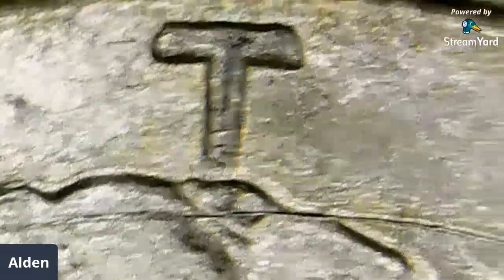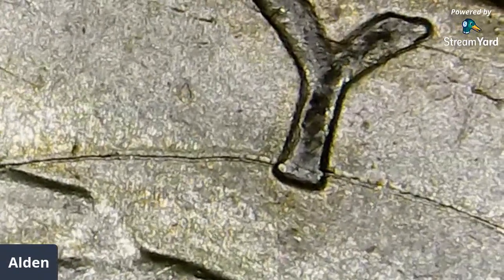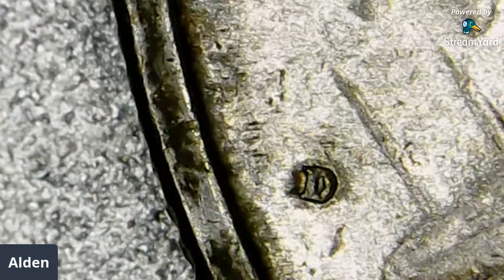Is that not cool? Yep, cool beans. Let's look at the mint mark on this one. Ooh. I'm going to zoom in on that. All right, so I'm going to just call that one right now. Repunch mint mark.